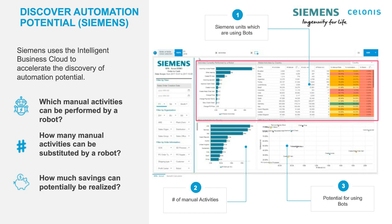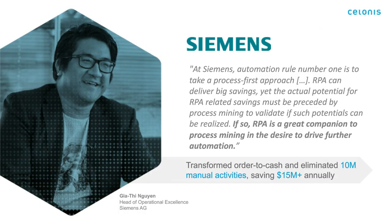So needless to say, the application of RPA technology at Siemens has been a success, but it's been a success because it's been a part of a broader initiative to apply process mining technology to be able to understand and transform the Siemens business. So there's a great quote here from one of the key customers for us at Siemens, indicating RPA is a great companion to the process mining to drive further automation. And they're deriving significant business value from the application of this technology. So eliminating tens of millions of manual activities and millions of dollars on an annual basis in hard dollar cost savings.